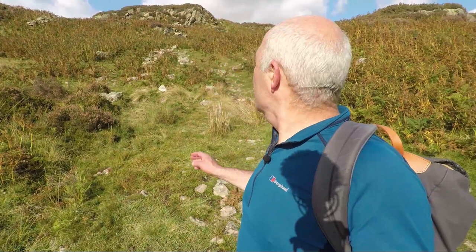Here, the normal route to get to Great Crag would be just to carry on up the path, and that would lead you past Dock Tarn and then up to the summit of Great Crag. But just here we're going to veer off to the northwest and head over towards the summit of Knotts.